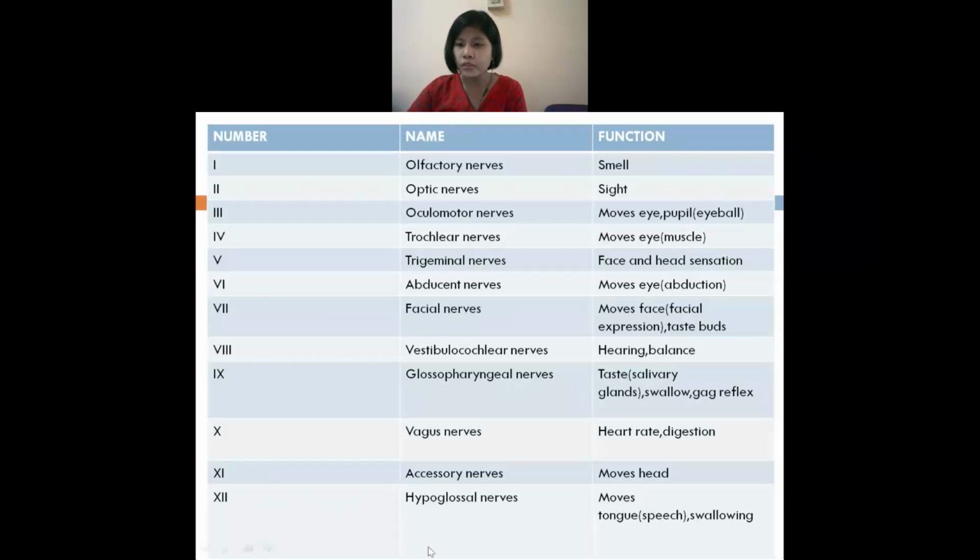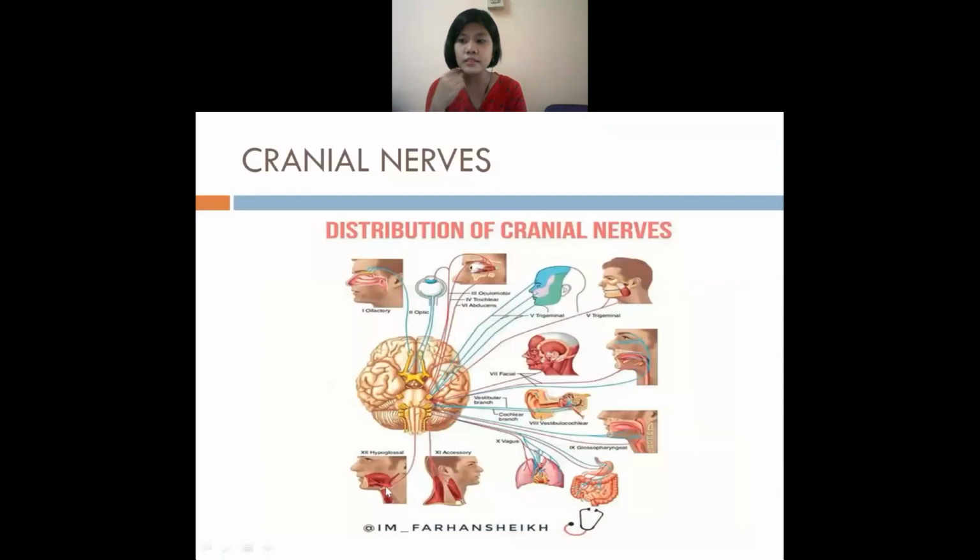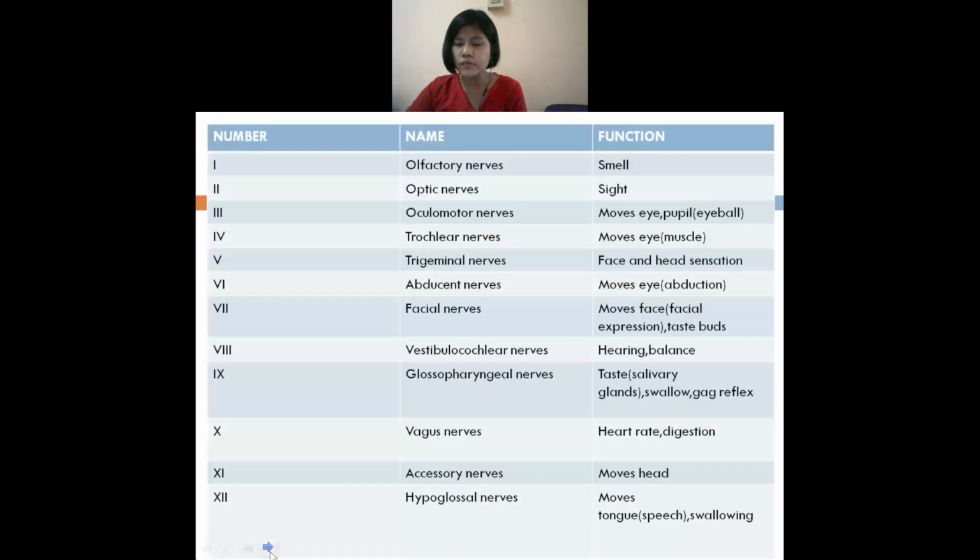Okay, the 12th. The 12th is the hypoglossal nerve. You will find it here in this area, somewhere in your throat area side. What is the function of this hypoglossal nerve? It helps you in moving your tongue when we are speaking, or when you are chewing the food. Your tongue moves, isn't it? Can you speak or eat without moving your tongue? No, it's not possible. So the hypoglossal nerve is responsible for that. It helps you in moving your tongue while speaking, swallowing, or chewing the food. So this is about the hypoglossal nerve.